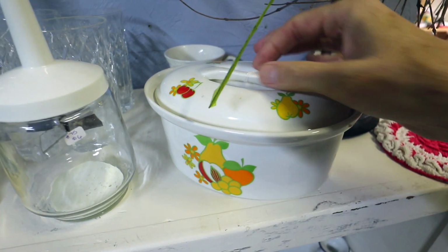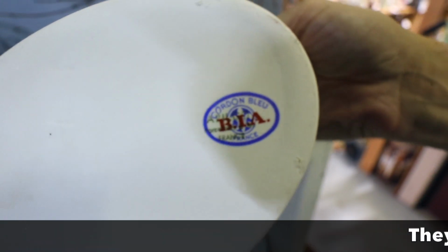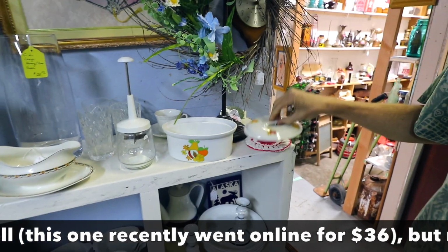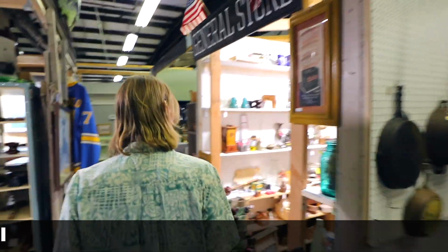So this is French. This is a cordon bleu baking dish, and they're good quality, but the cordon bleu is a more recent mark, and they don't seem to be particularly collectible yet in and of themselves, but I think it's something that will be. A lot of these were done in the 80s, so it's the right era for people to start picking up.